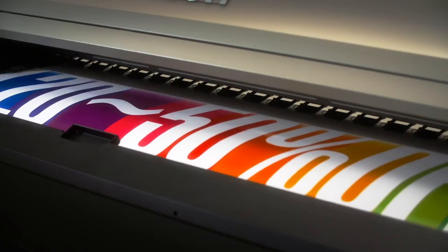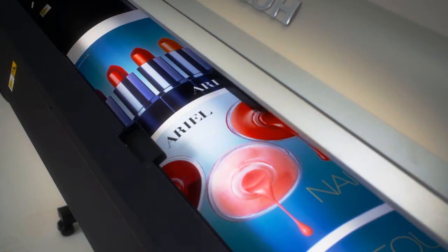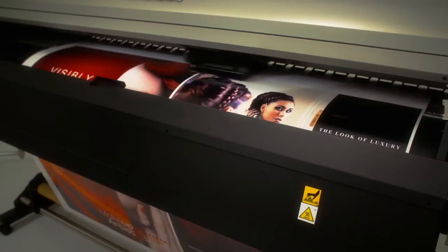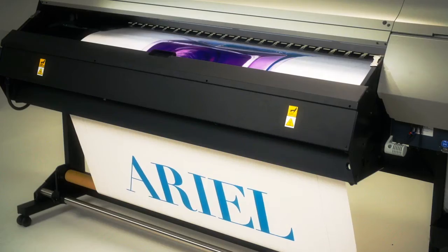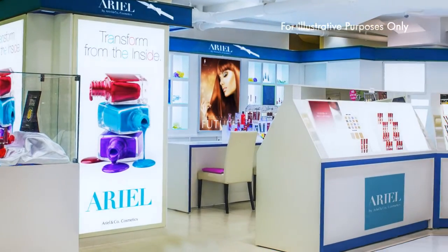Production of outdoor advertising, including banners and signboards. Output for a wide variety of media, including PVC films, backlits, and textiles.